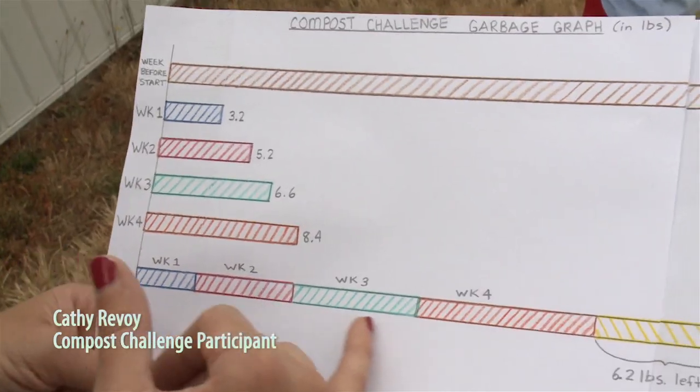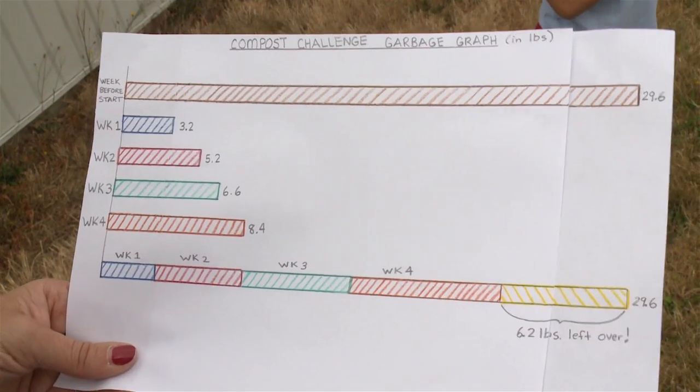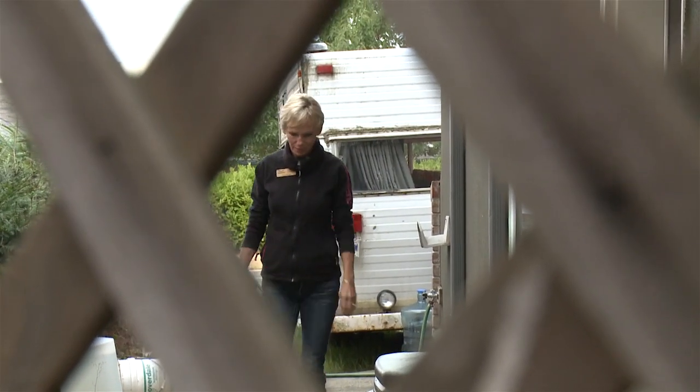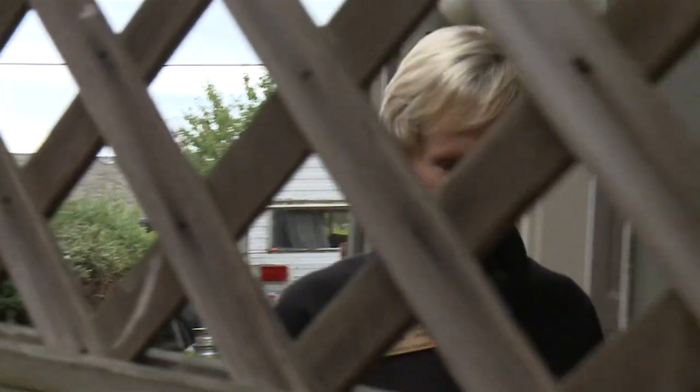I'm pretty proud of how we've done reducing our garbage. You know, for 4 weeks, we're still 6.2 pounds shy of the first week before. After 4 weeks of trial, error, and success, it is time for the final judgment. Elaine is keen to find out about the fruits of her teaching.